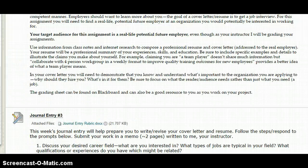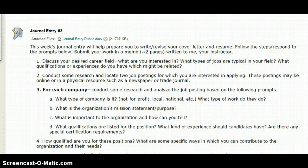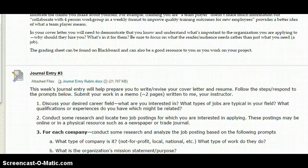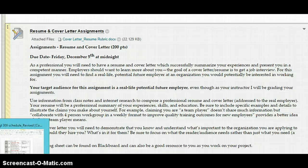Then what I'd recommend you do is journal entry number 3. This will help set you up for your resume and cover letter assignment. Just follow these instructions. It's going to tell you exactly what to talk about. Turn in journal number 3, and if your instructions are turned in, then you're done for the week. But if you want to start working ahead for next week, then you can start working on your resume and cover letter. But those are the big things we're looking at here.